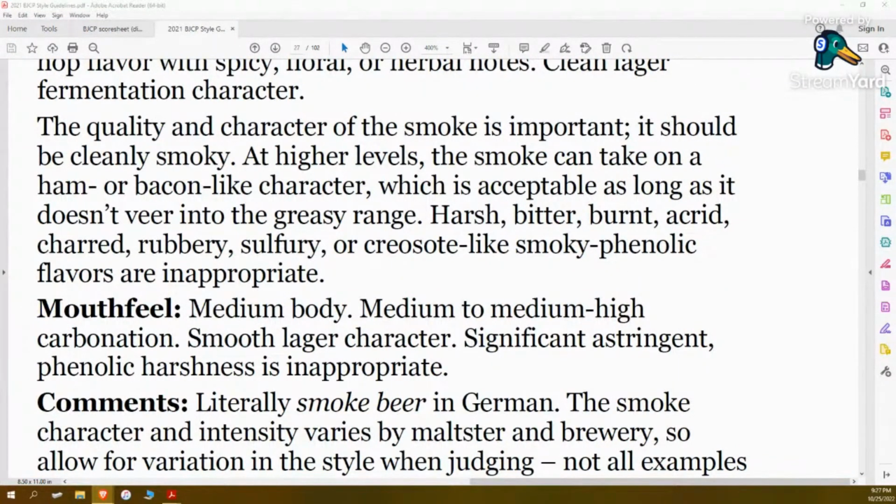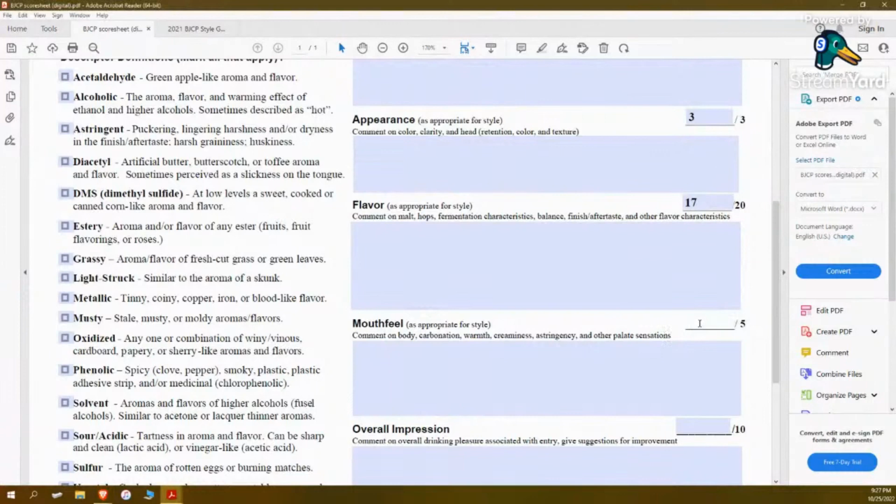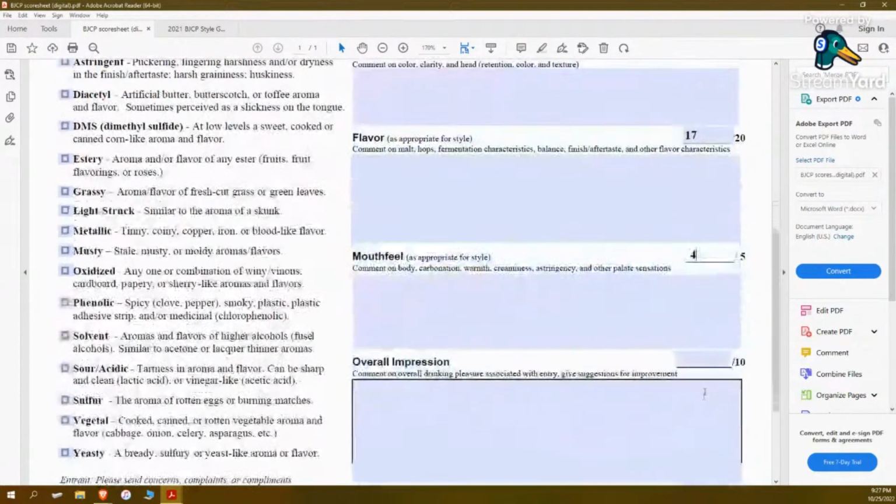Okay. So, I said medium carbonation, then maybe medium low. So it was definitely on there. I mean, it doesn't come off as flat at all. It just comes off as not bombastic in the mouth. I'm going to go 4 out of 5 because I did hedge a little and I said maybe it's medium low.